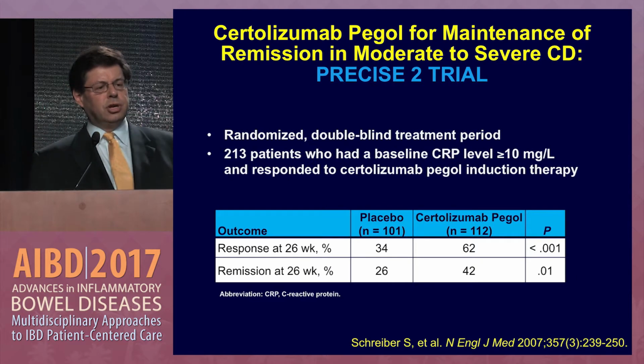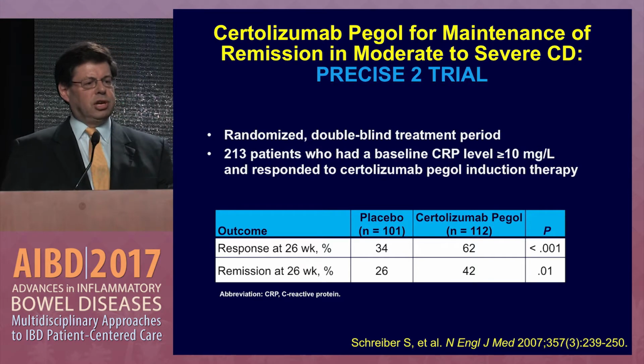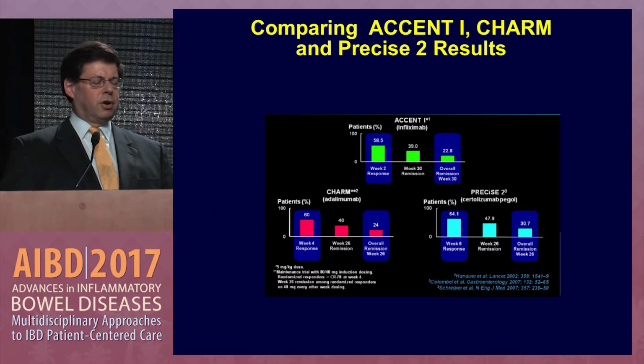And then certolizumab pegol, the PRECISE-1, the PRECISE-2 trial. PRECISE-1 was against placebo. The PRECISE-2 was randomized double-blind treatment who had responded and had baseline elevation of CRP. They had an initial dose of certolizumab pegol. Again led to the registration of the agent certolizumab pegol for Crohn's.